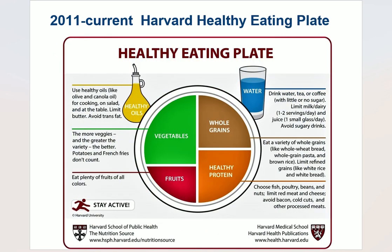So this is the same thing, Harvard's Healthy Eating Plate. This just tells you specifically what the breakdown is. So whole grains, like I was just saying, sweet potatoes and white potatoes are both included in that. Corn, dried beans, chickpeas, those are all included in that. Just like you can see on the vegetable side, the more veggies the better, but potatoes and french fries do not count as vegetables, technically. They are starches.